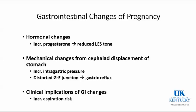What about GI changes? Also important to us as anesthesiologists. In terms of hormonal changes, most of your physiologic changes of pregnancy are somehow related to hormonal changes. In terms of GI changes, there's a significant rise in progesterone during pregnancy, and this leads to a reduction in your lower esophageal sphincter tone, which is going to put the patient at risk for aspiration.